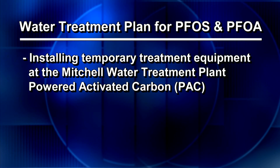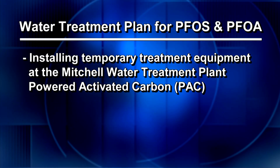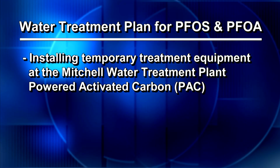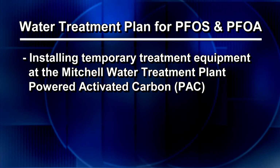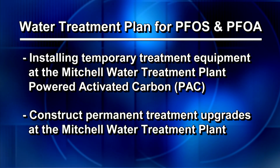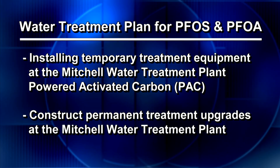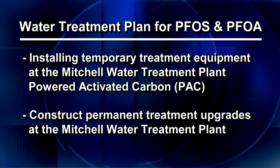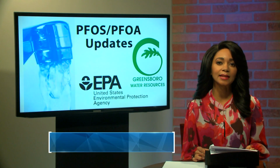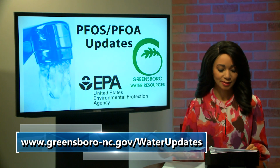Installing temporary treatment equipment at the Mitchell Water Treatment Plant for feeding powdered activated carbon, or PAC. Testing to ensure proper and effective steps will be needed before the equipment is fully operational. Planning efforts are also underway to construct permanent treatment upgrades at the Mitchell Water Treatment Plant that address these chemicals through granular activated carbon, or GAC, treatment methods. For more information and the latest updates about the quality of our water, visit the city's website.